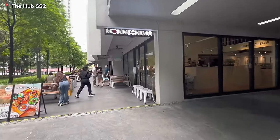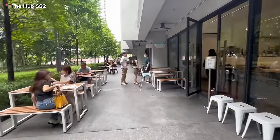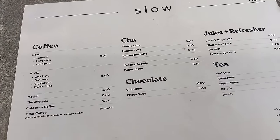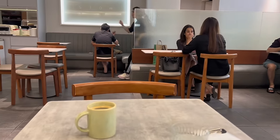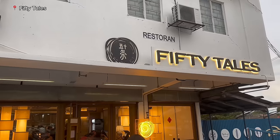After a heavy meal, we're headed to the hub in SS2. This is a lifestyle residence hub that is new, and it has a lot of cool cafes here. If you look at the menu here, a coffee is 11 ringgit. That is almost like $2.3. That's like dirt cheap. And then we chilled for a bit and we went to dinner.